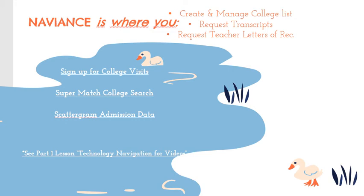And lastly, scattergrams, which we'll look at in a second. This is going to give you Battlefield data. Remember, when you apply to a college, you're compared to your peers at Battlefield because of the opportunities available at Battlefield, right? So you're going to be compared to your classmates. So the scattergram data will give you the information as far as GPA, SAT score, ACT scores, and if these students got in, were accepted, if they were denied or waitlisted. And you can see that to give yourself an idea of what's my level of risk in admissions to this school.